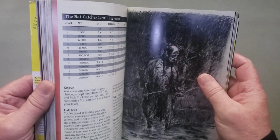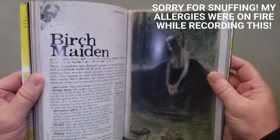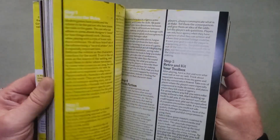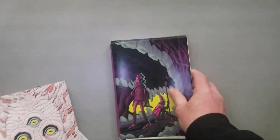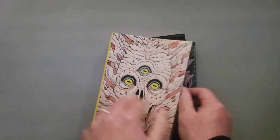It's just adding, there's a rat catcher class. There's a Lost Droid class. So again, these are statted for old school, but you could make the changes. It's really not difficult. There's a Bugbear Witch. All these different ideas in here that you can put into a game. So that's why I would want these books with me. Again, just one is going to give me plenty of ideas that I could use.